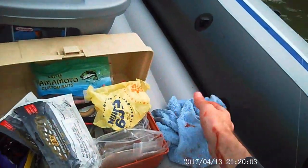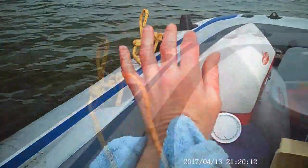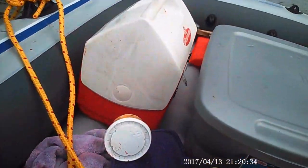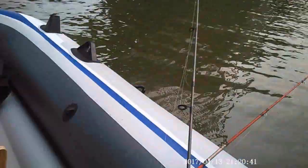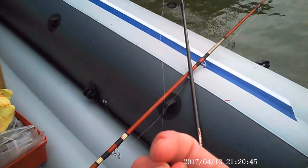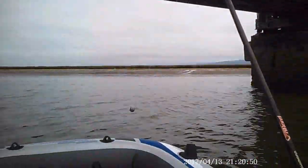What a bloody mess. What a bloody mess. Yeah, clearly I haven't really done that before. Let's see if we can do that again. I don't think I need to keep another one, but if we get another one, maybe I can get it in the boat without tearing his gills up. Hey? That fucker bit me.